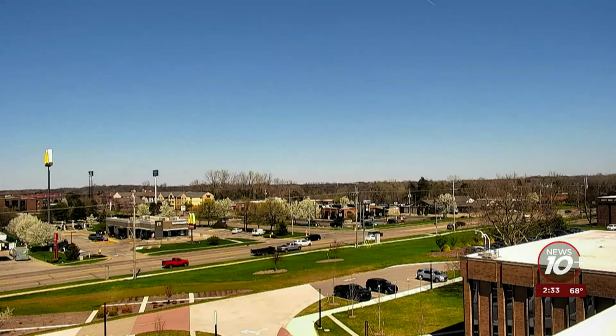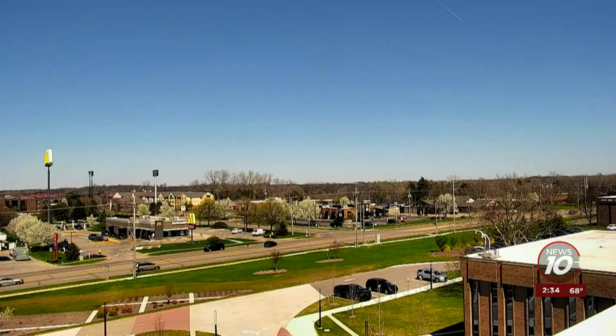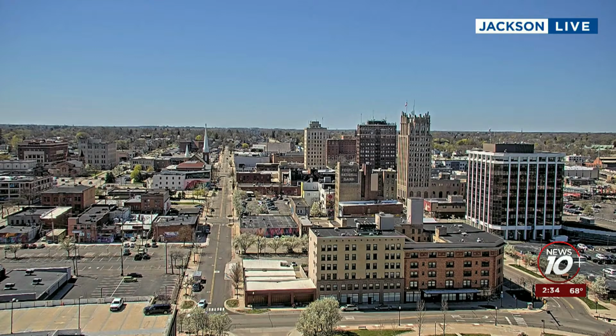So, a live look over Delta Township. Maybe you are in that funk. You want to get outside today, soak up that vitamin D with the sun, put that smile on your face, go do an activity, get that blood pumping, that energy moving, and hopefully that gets you out of that funk. If not, just a change of scenery, right? Go outside, read a book, drink some tea. Whatever helps you, okay? Everyone's different.